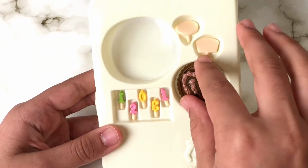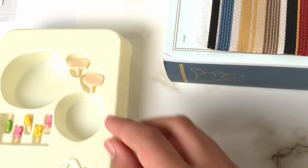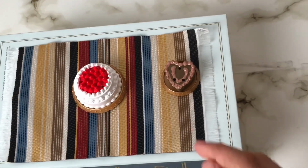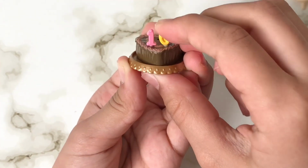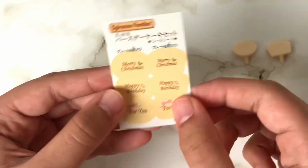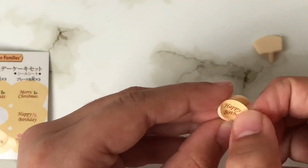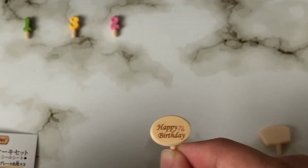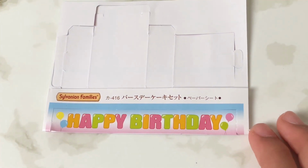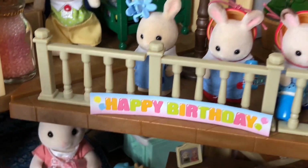Take out the chocolate cake. Let's decorate. We have stickers here. Let's choose the happy birthday. Happy birthday. 10 years old. Later we'll have the celebration. Put it right on top here. That looks nice.